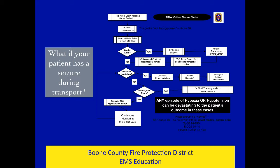What if your patient has a seizure during transport? Well, be sure that you're ready. If you know, take your narcs into the scene. That would be pretty aggressive, pretty proactive. But certainly once you've arrived at neuro as the problem, why wouldn't they seize? Expect them to seize. Get your narcs out, be ready. I'm not saying draw it up. I'm saying have them where you can get them and have them administered within 60 seconds of the seizure starting.